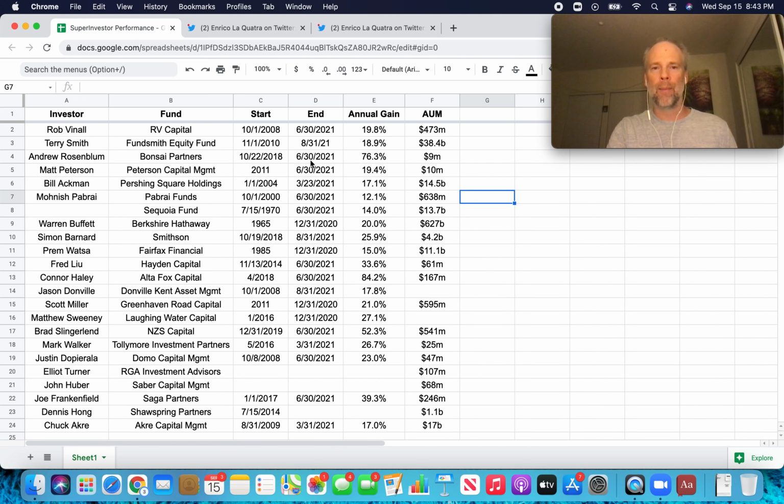Again, you look at these newer funds, kind of within the last decade, some of them are just crushing, right? You've got Bonsai Partners at 76%. You've got Hayden Capital, just 7 years, but 34%. That's almost a double every 2 years at 34%. Again, Alta Fox, mentioned them already. Greenhaven Road Capital, Laughing Water Capital, NZS Capital, right? This is a very short time frame, a year and a half.